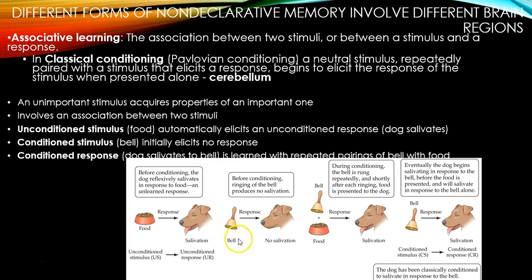Now, during our conditioning trials or our learning trials, you ring a bell at the same time you present the food, and the dog starts to salivate, mostly because he sees the food. You repeatedly pair the bell and the food together, and you get the salivation. Bell and food, salivation. After a certain amount of time, all you have to do is ring the bell and the dog will salivate.